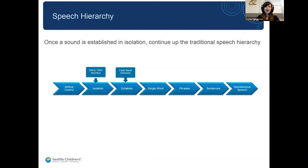The other thing that I think is a unique consideration is that instead of drilling to 80% accuracy or writing my goals for 80% accuracy, I often write them for 100% accuracy, especially in what I call the foundation skills of isolation and syllables. And I find that if we do try to move up the hierarchy too quickly before the child is close to 100% accuracy, then you just end up backsliding. And so I do try to drill these until they're really automatic.